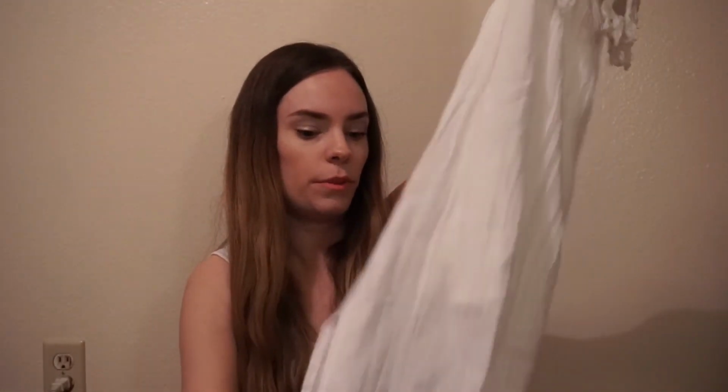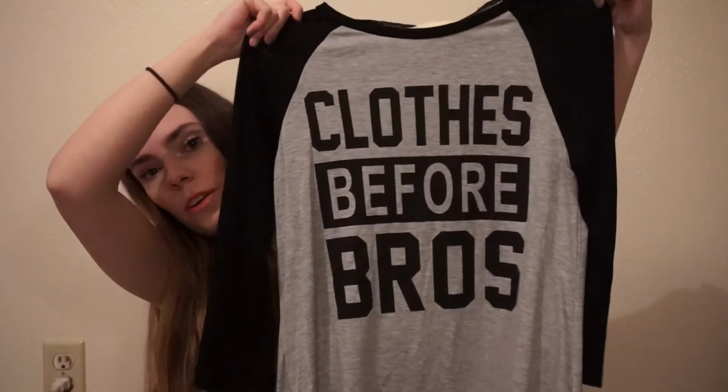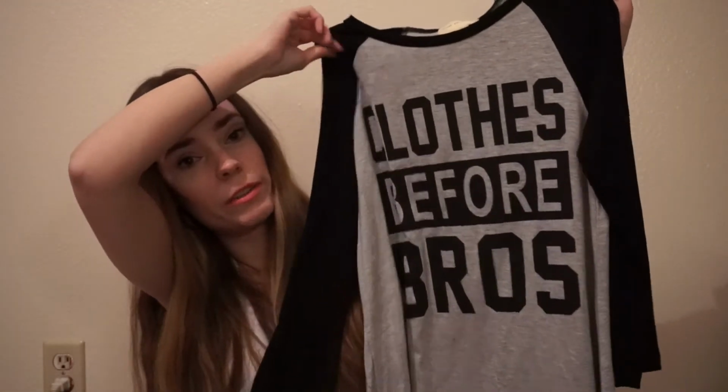So yeah, I can use it as a summer dress or I can use it as a cover up. I thought it's so cute. So next place I went to is TJ Maxx. I saw this shirt first and I had to get it. If you're a One Tree Hill fan or a Brooke Davis fan, you will definitely know why I got this shirt. Clothes before bros. Or as Brooke Davis would say, clothes over bros.